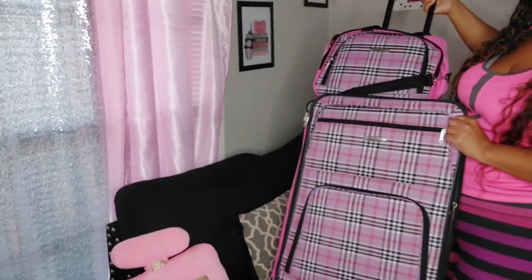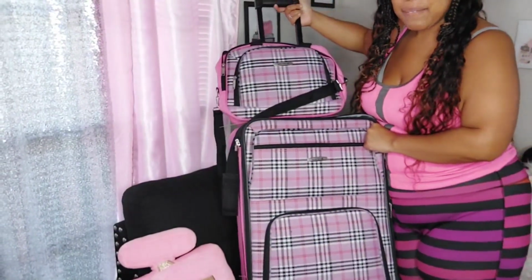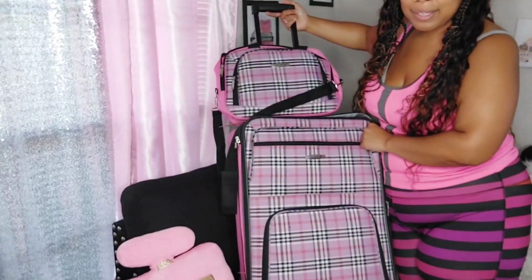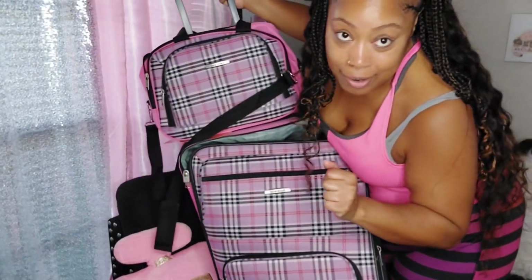So I've almost already packed, but I did want to chit chat with y'all while I finish up a few things, and also show you my new luggage that I have for domestic travel. So check this out. This luggage is literally everything. It is giving knockoff pink Burberry goodness.